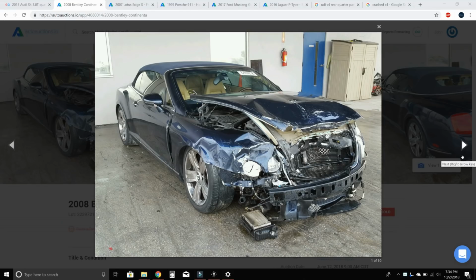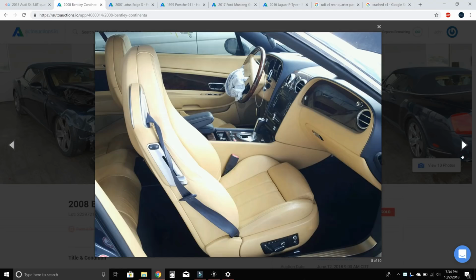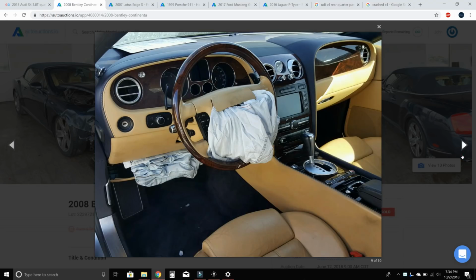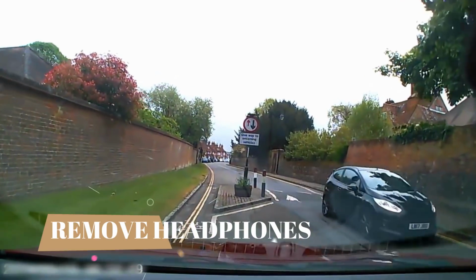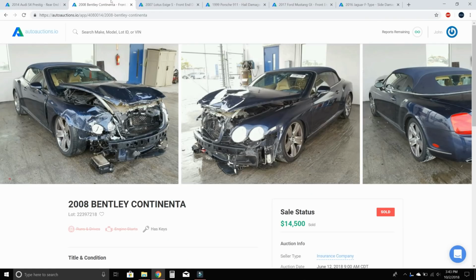The second car on my list is a 2008 Bentley Continental. This car sold for only $14,500, which sounds pretty cheap for a Bentley, but then again, it's a 10-year-old car that's been crashed. I'm assuming the crash went something like this. But I have no idea what could have happened.